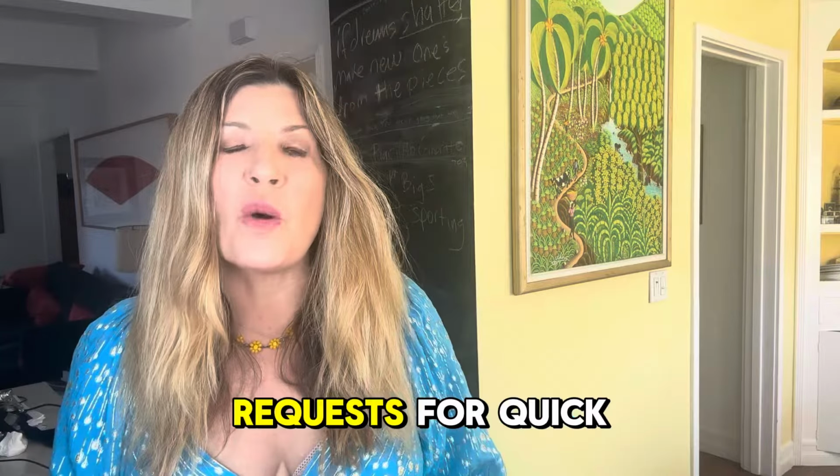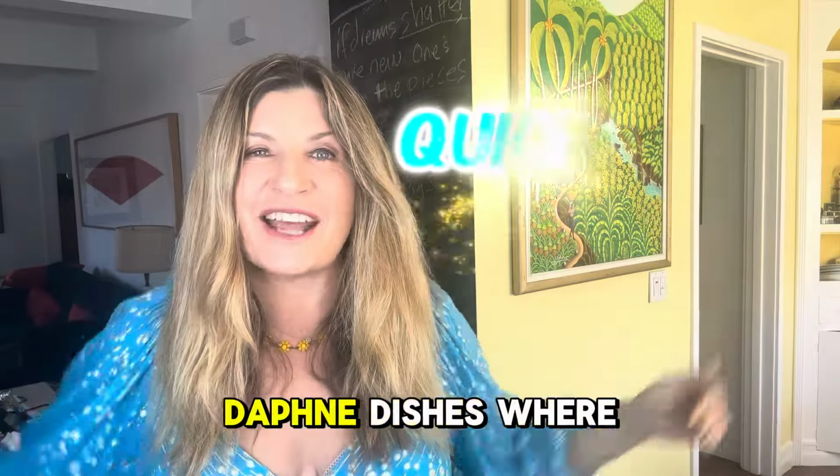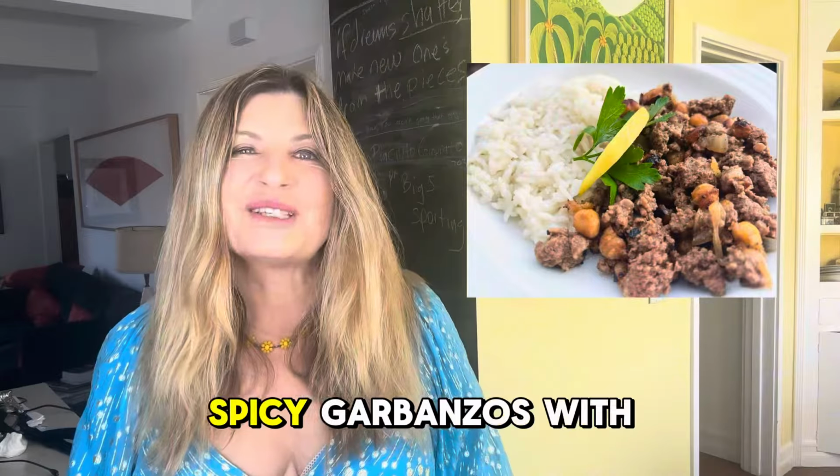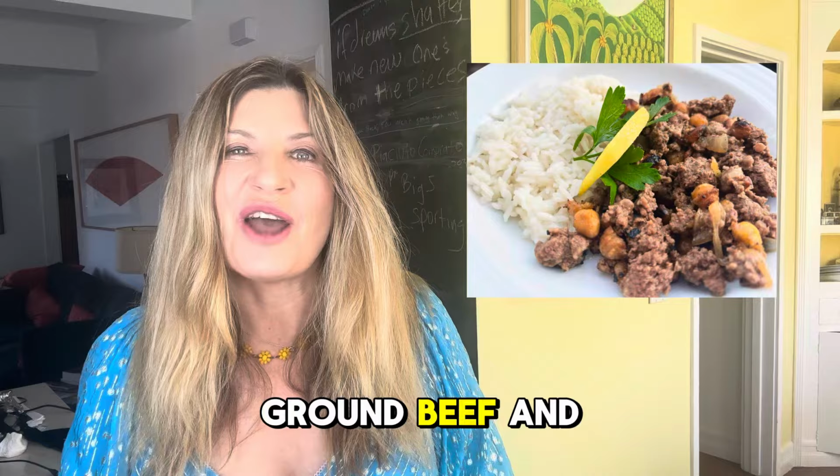I've been getting a lot of requests for quick meals. Hey, welcome back to Daphne Dishes, where we're going to do something quick, easy, and delicious. Spicy garbanzos with ground beef and coconut rice.